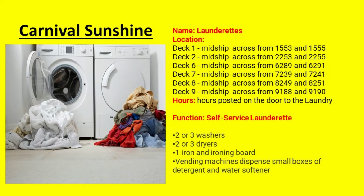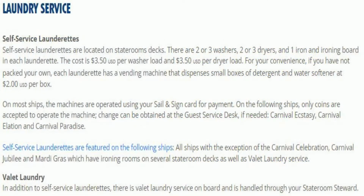You got deck 1, 2, 6, 7, 8, and 9. The locations are listed here. Every self-service launderette has 2 or 3 washers, 2 or 3 dryers, ironing board, usually a sink to wash out things, and then you got vending machines that dispense boxes of detergent or water softener.